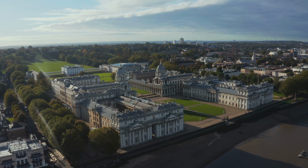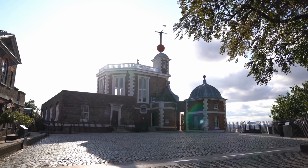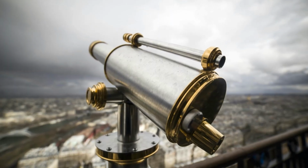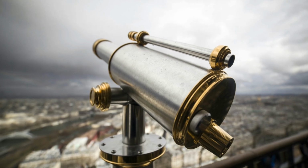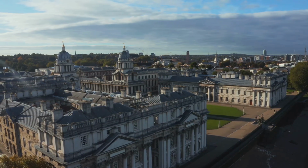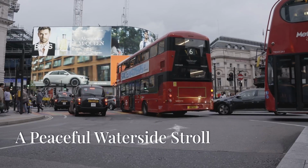Take a trip to Greenwich and visit the Royal Observatory, home to the Prime Meridian Line and the iconic Greenwich Mean Time, or GMT. Learn about the history of timekeeping. Explore the historic telescopes and stand on the Prime Meridian Line so you can say you've been in both the Eastern and Western hemispheres at the same time.